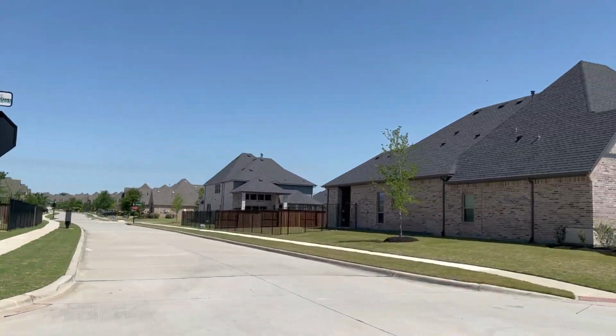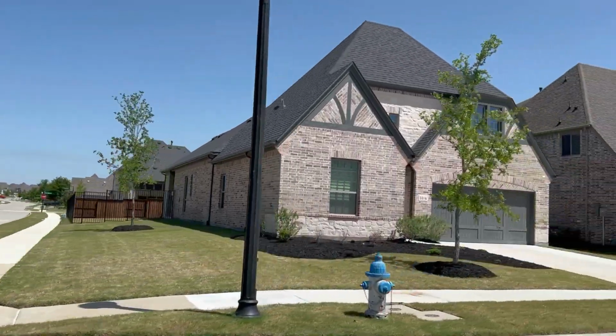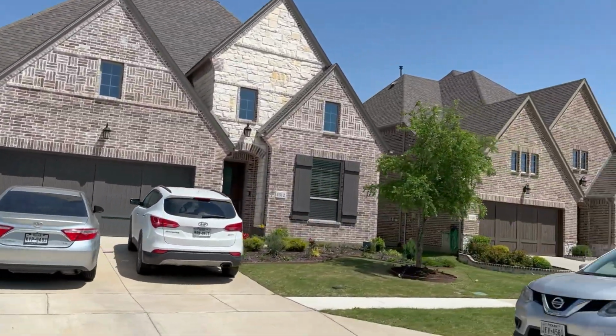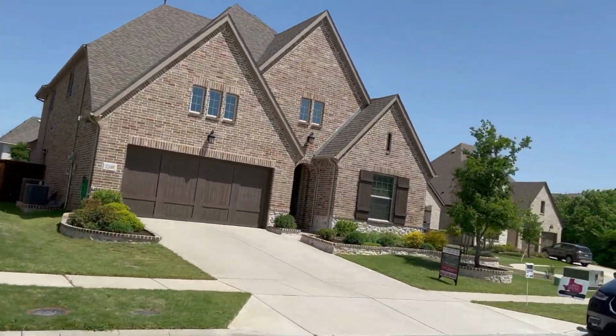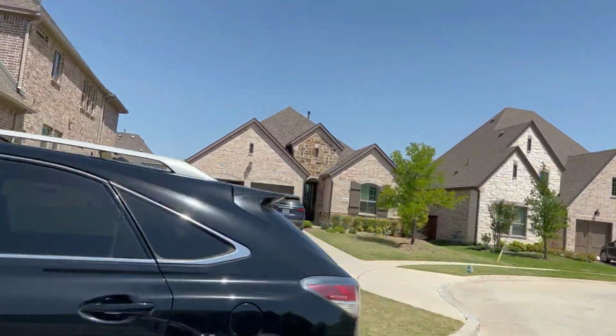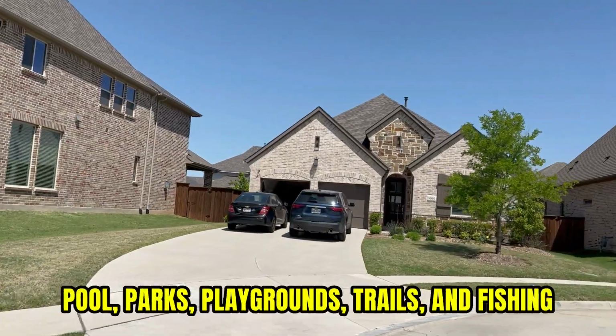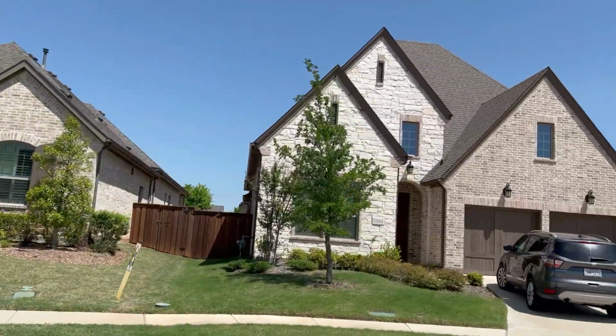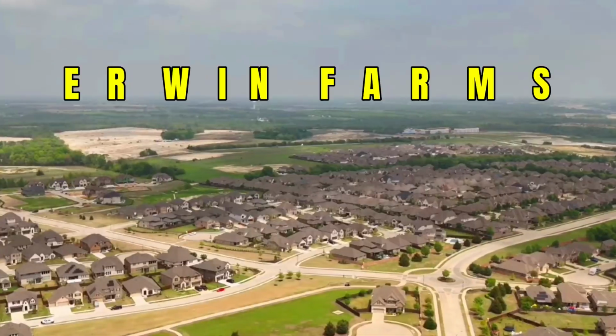The schools are zoned in an awesome area. The elementary kiddos are going to go to Reeves Elementary School in McKinney, but for middle school and high school, they're actually going to go to Prosper ISD, which is amazing because they're A+ rated. The neighborhood has a resort-style pool, parks, playgrounds, trails, and a fishing pond. It's amazing. All right, now we are gonna go to another stop to go to Irwin Farms, and they're still building in Irwin Farms, so that's a lot of fun.